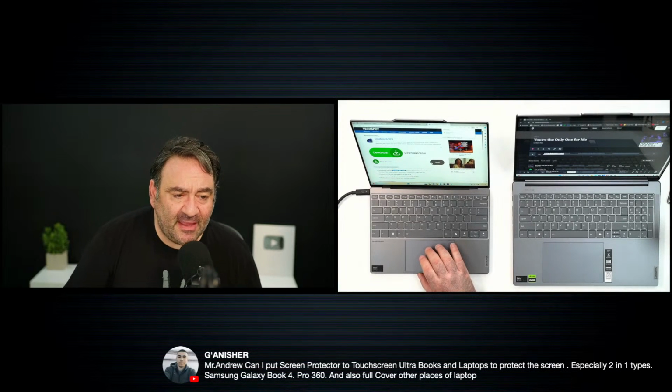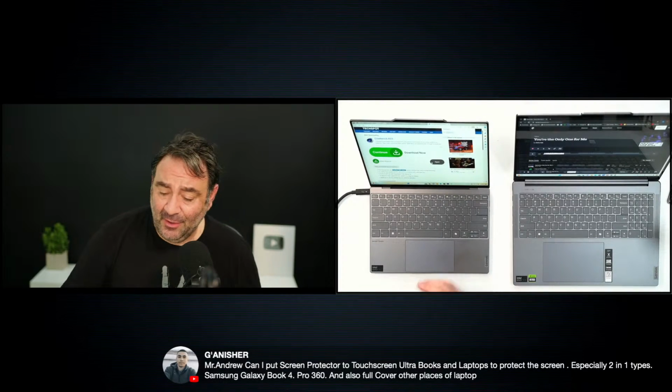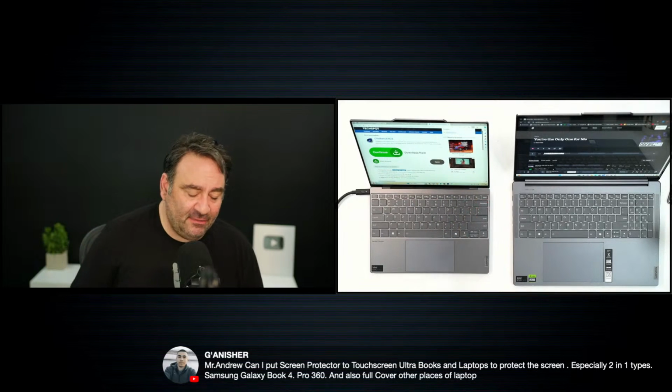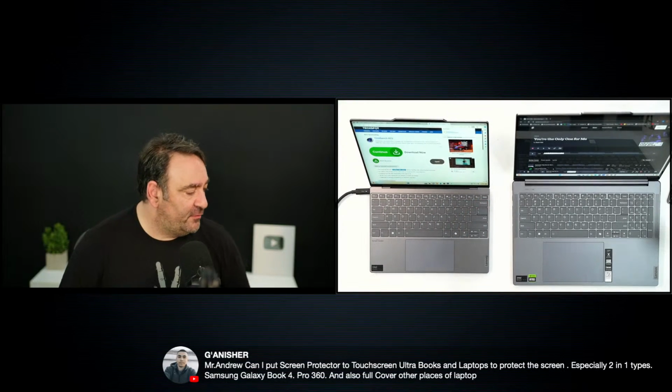Can you put a screen protector on the Ultrabook and laptops to protect the screen, especially? You can. I don't do it, though. I don't see why you couldn't. I like having it without anything on it. There's no barrier for me in the display.